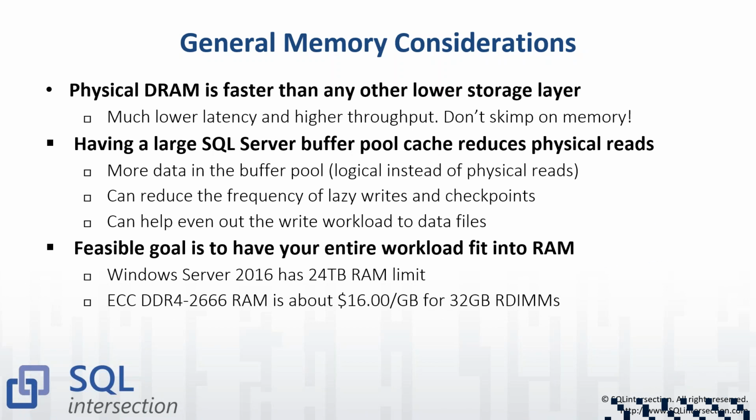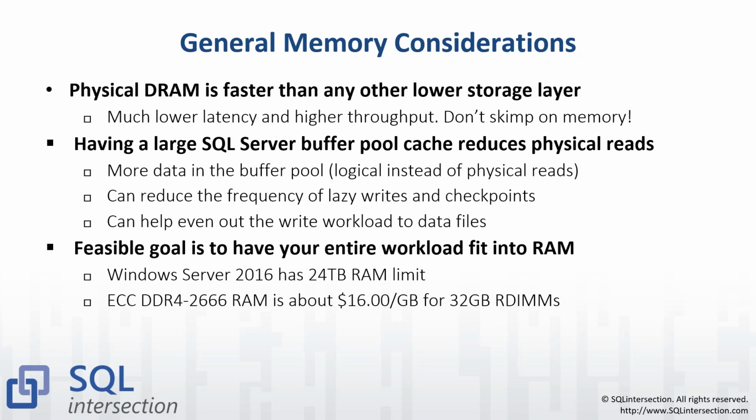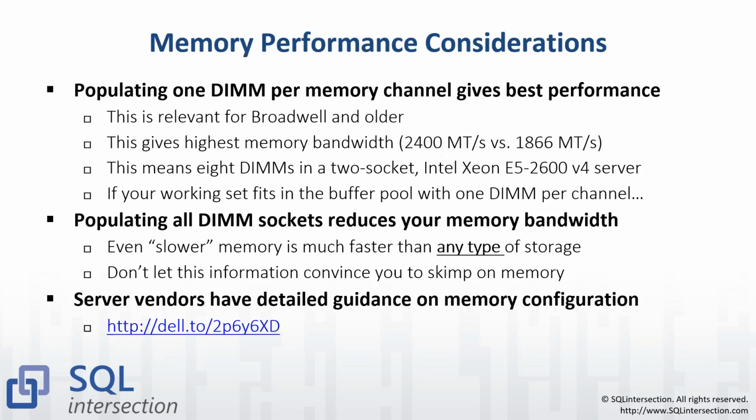And the feasible goal that you can easily do in many cases is have your entire active workload fitting in the buffer pool. Because remember, you can have up to 24 terabytes of RAM with Windows Server 2016. But unfortunately, RAM is kind of expensive compared to a couple of years ago. But still, compared to SQL Server licenses, RAM is inexpensive. So, other things about memory.